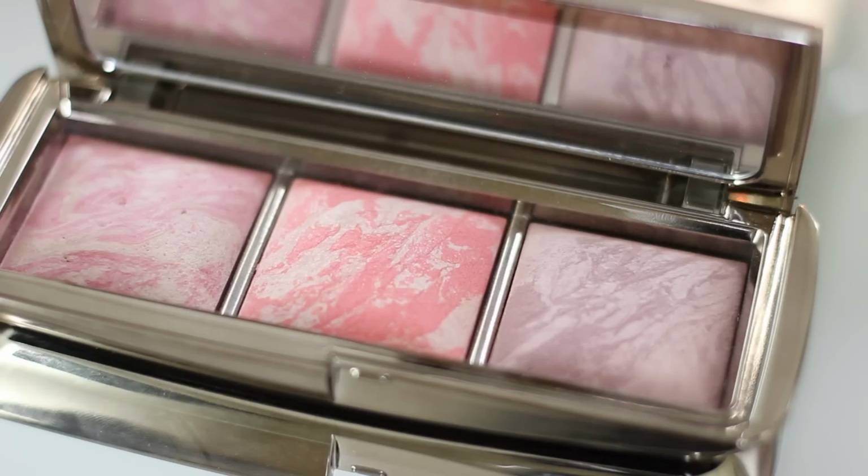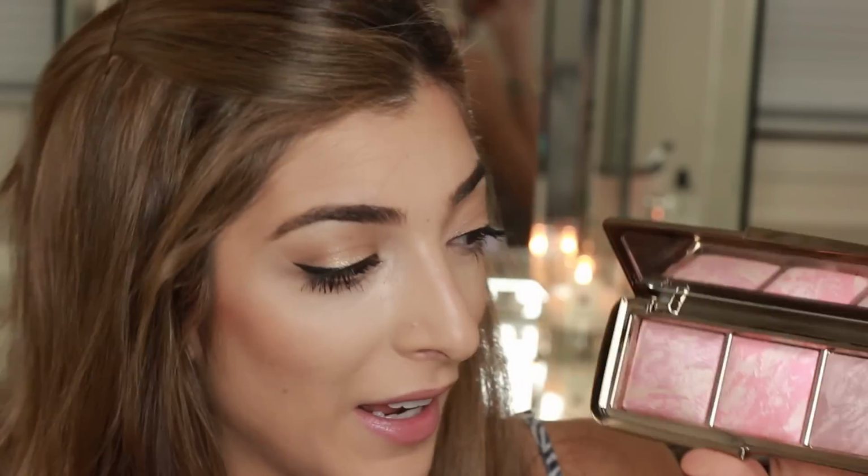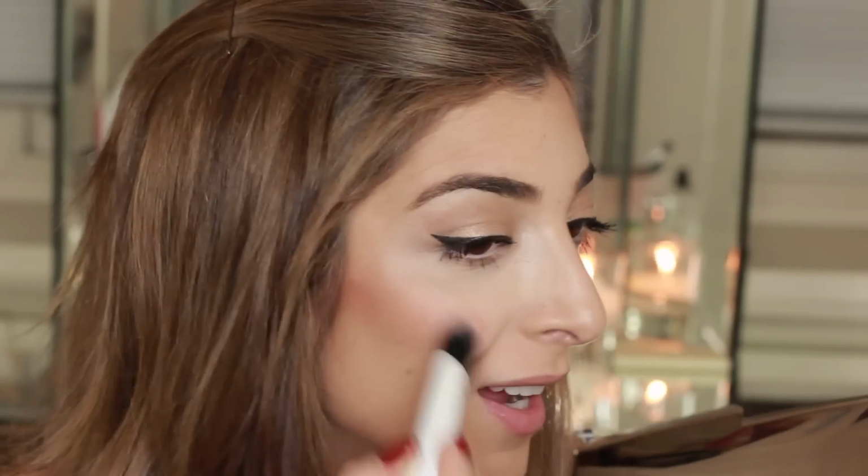Lastly is the star of the show. Oh gosh, it is so nice. This is from Hourglass, and it is their 3-pan blush palette. It is so gorgeous. Ever since I got this, maybe a month and a half ago actually, I haven't put it down. I like to even mix all three: a little peachy, a little pink, a little golden glow.